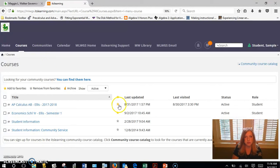Now notice that some of these courses here have little yellow stars next to them. And what that yellow star does is that will activate the course so it shows up here in this drop-down menu list. So for me, I teach AB Calc, so I have AB Calc and Economics activated for my sample student. And so you would check this and you would find the appropriate course that you are enrolled in that you're not seeing, and you would make sure that that has a yellow star next to it.